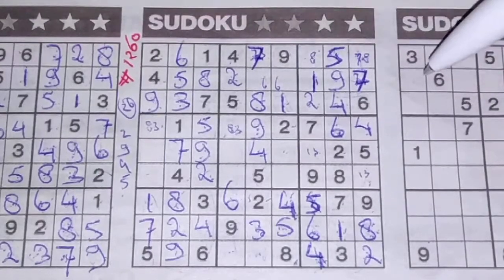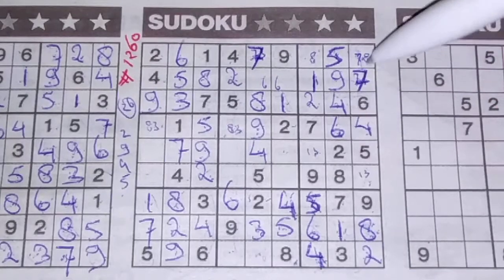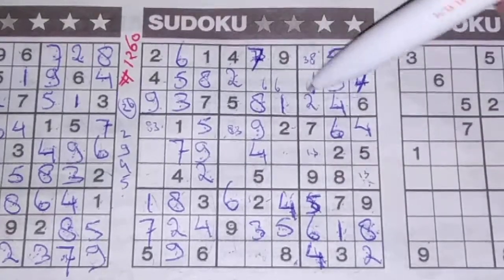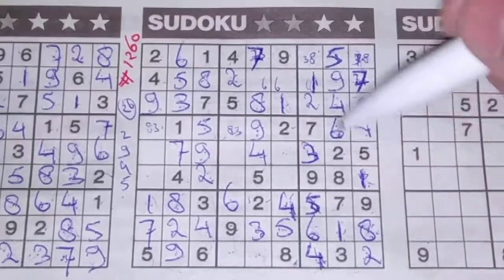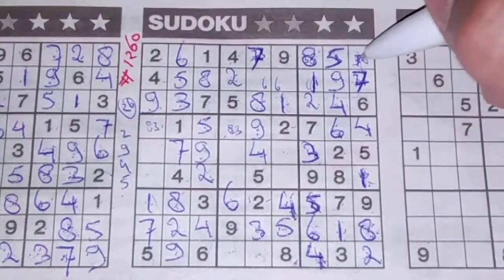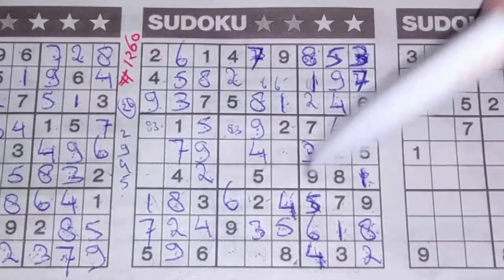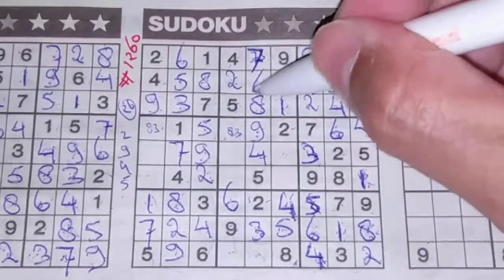These two boxes, 8 and the 3. One and 3. We have a 1 there, so no 1 there. 1 should be here, and a 3 goes there. Now I have a 3 there, so this cannot be 3 anymore. This should be an 8, and this should be the 3. Two boxes left in this big square for the number 6 and the 3. We have a 3 here, no 3 there. 3 should be there, and a 6 goes there.